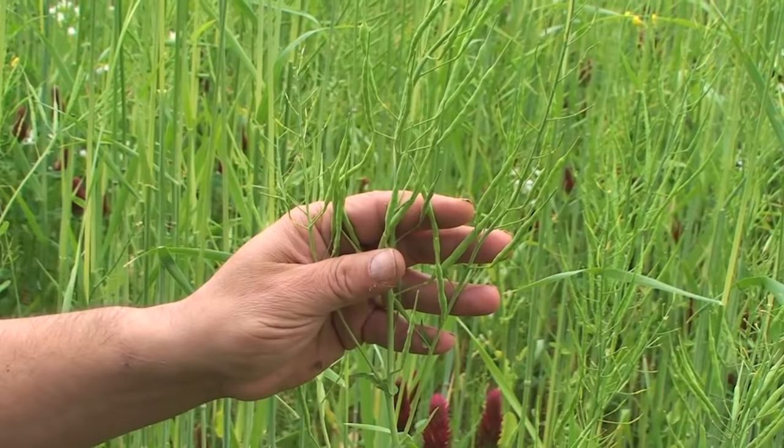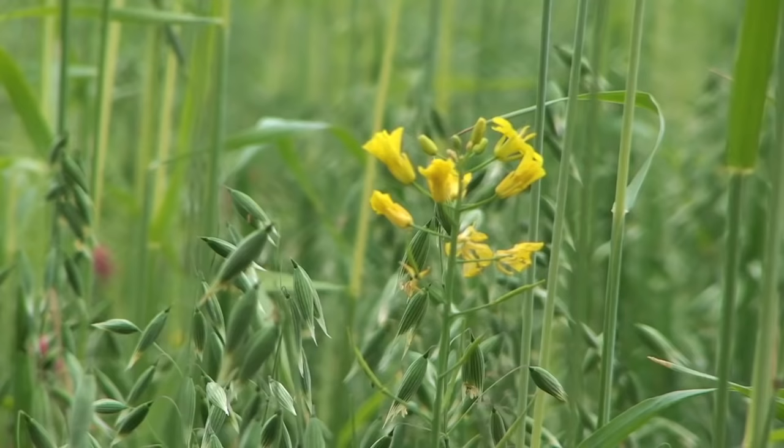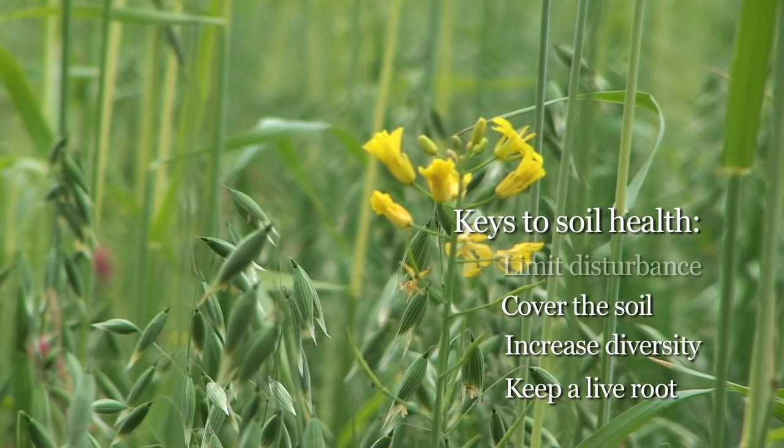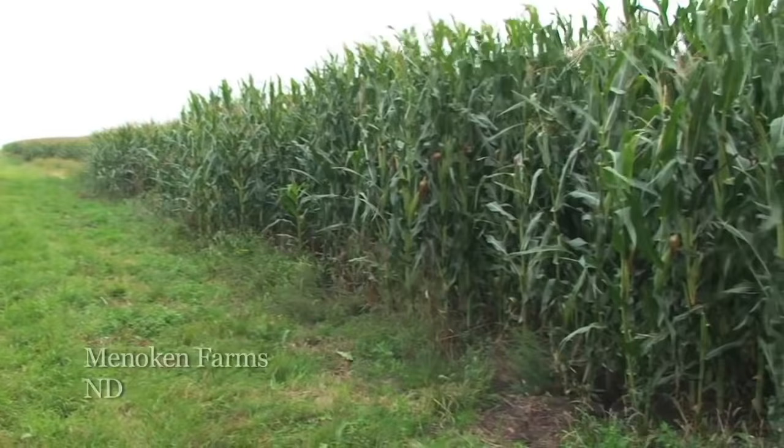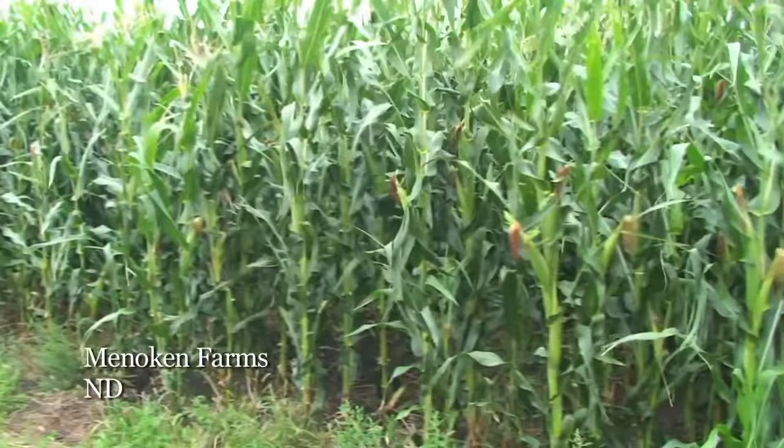It took me a while to realize that these farmers were imitating nature's way by using diverse cover crops. And by doing that, they were meeting 3 of those 4 soil health keys. My aha moment happened in a corn stand in North Dakota. This side did not have compost and it did not have tea. There is no commercial fertilizer on any of it. This side is running purely off the energy of last year's cover crop.